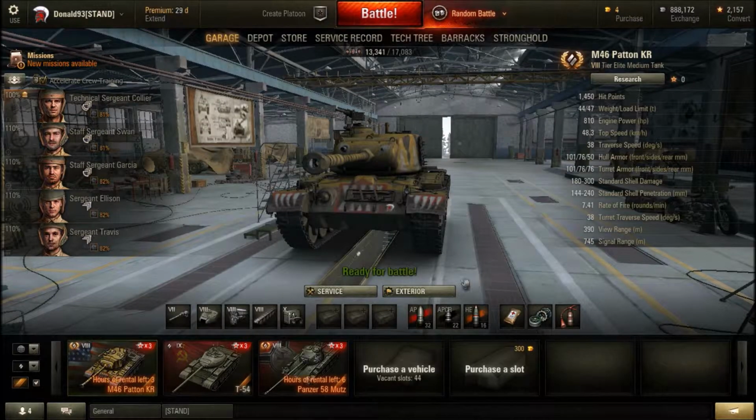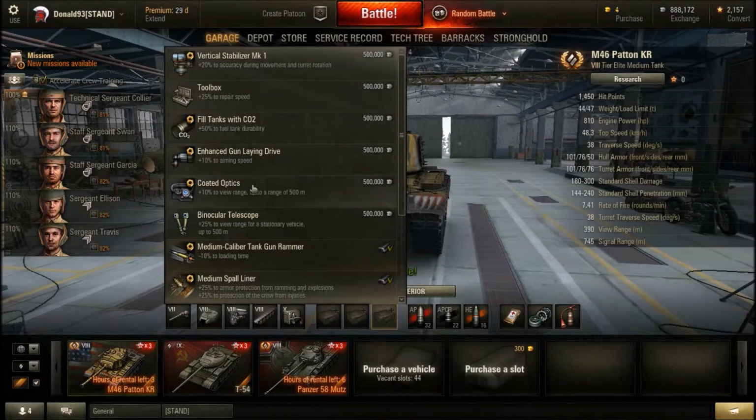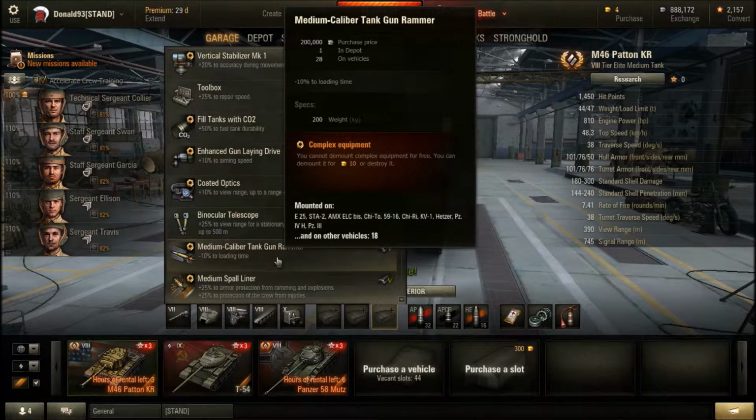Now, the equipment you are going to be using on the Patton. The vertical stabilizer Mark 1 is a good idea. The toolbox to get your repairs done faster. The enhanced gun laying drive to decrease the aiming time. Coated optics to increase the view range by 10%. And the last piece of equipment that will make the Patton even better, go with the medium caliber tank gun rammer to decrease the loading time and increase the rate of fire by a tiny bit.